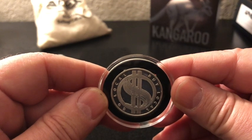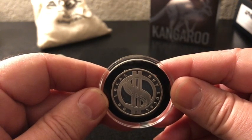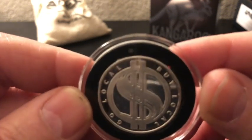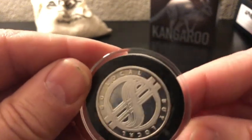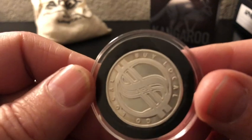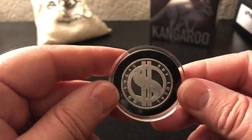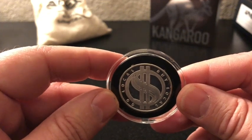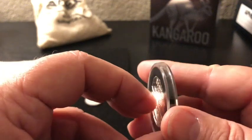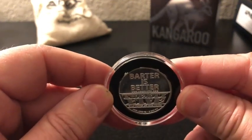But what it suggests is that we buy local. Let's see, what does that say? Go local, buy local. So that makes a lot of sense to stay in our own backyard with our own firm currency. Anyway, when I bought this, I thought that perhaps this was related to Norfed, but I see that it is not.